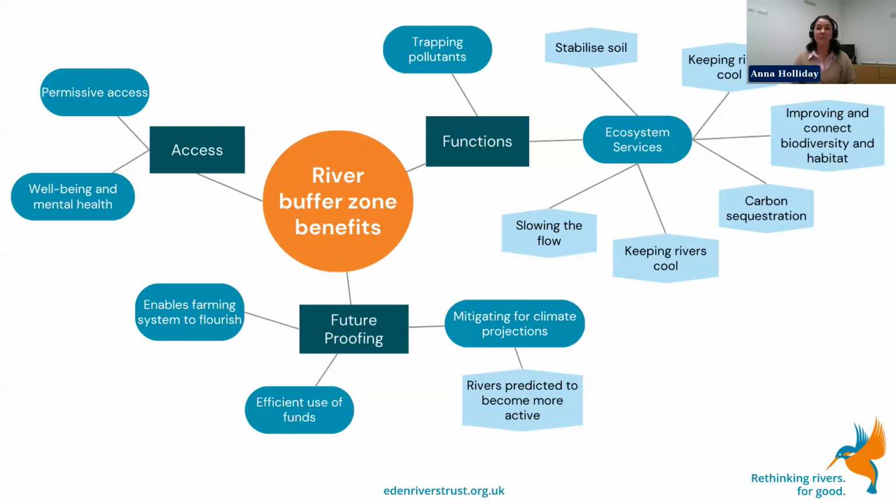These nutrients can then be sequestered in the buffer zone and are available for root uptake. River buffers also help to slow the flow. Amidst climate change, where flood mitigation has never been so vital, the roughness of river buffers can help to slow the flow of water into our watercourses and so reduce downstream flooding.